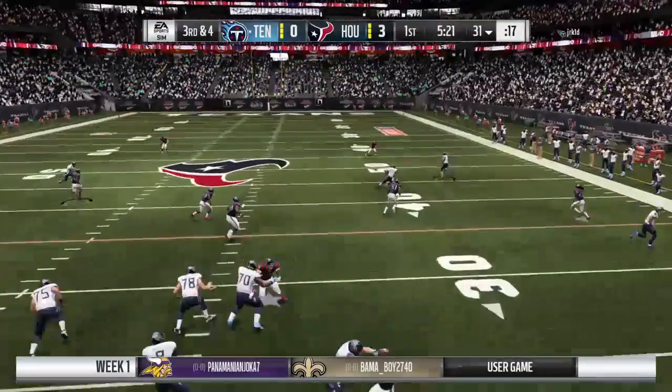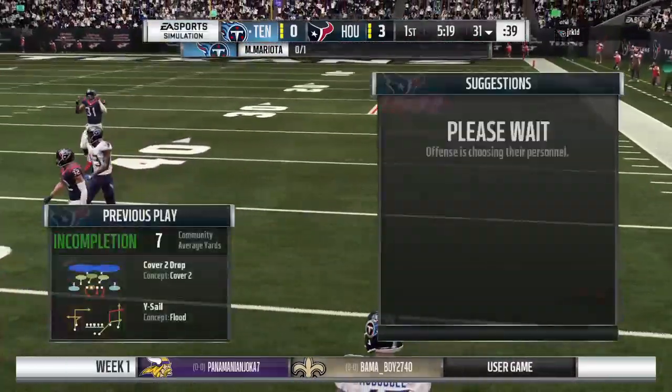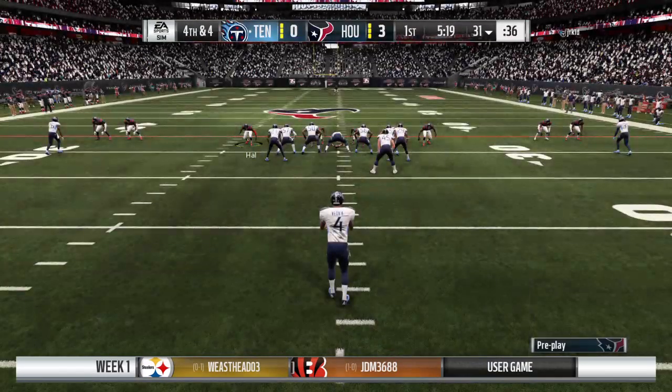Working out of the gun, Mariota. And he couldn't hang on to it through the contact. Incomplete. You hear the calls for a penalty, but I just don't think so.